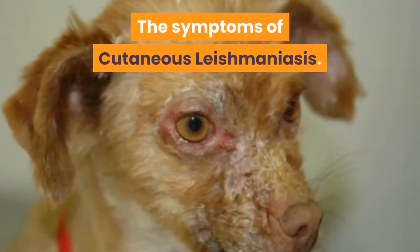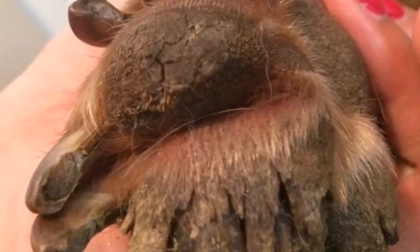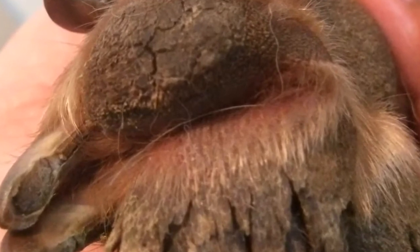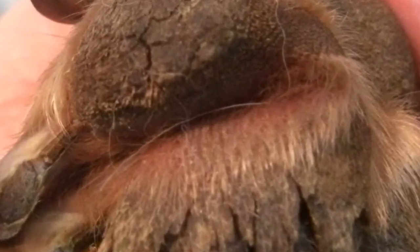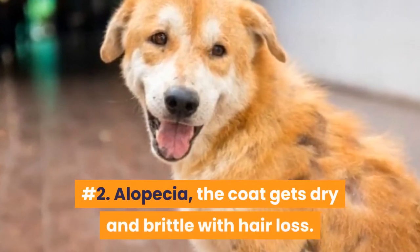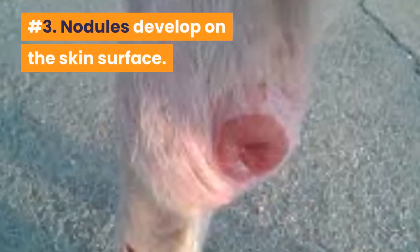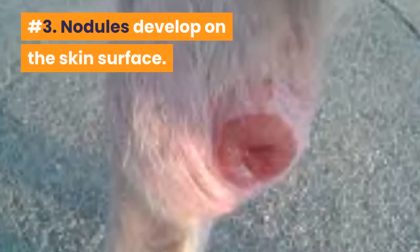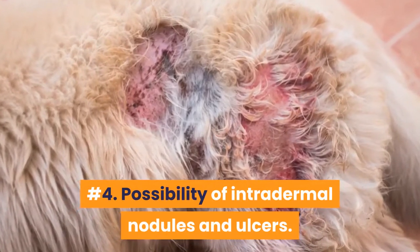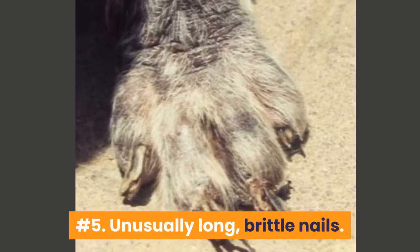The symptoms of cutaneous leishmaniasis. Number 1. Hyperkeratosis, where there's excessive epidermal scaling with thickening, loss of skin color, and chapping of foot pads and muzzle. Number 2. Alopecia, the coat gets dry and brittle with hair loss. Number 3. Nodules develop on the skin surface. Number 4. Possibility of intradermal nodules and ulcers. Number 5. Unusually long, brittle nails.